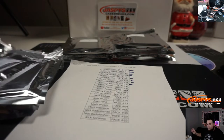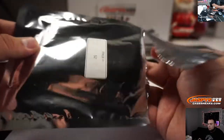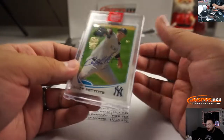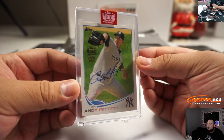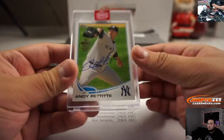All right, let's go with pack 52 now. A 1 of 1 Andy Pettitte from Signature Series Archives. Nice.